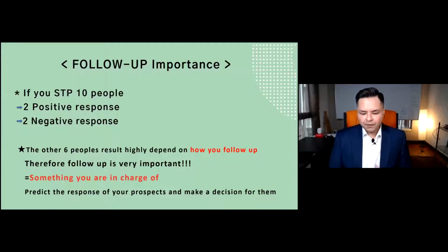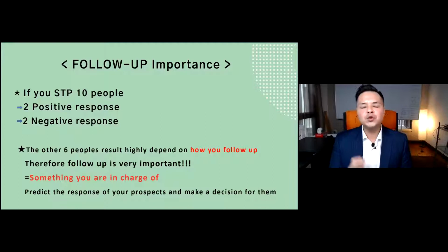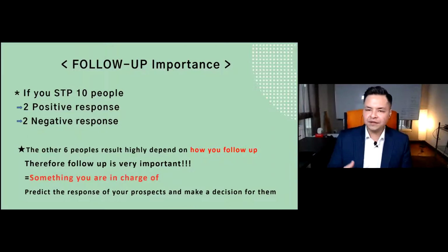A lot of your prospects who you show the plan to will not be able to make a decision to say yes or no. So your job is to explain to them why it's got to be a yes. You make the decision for them. Whether to take a half set or a full set, you make the decision for them. Whether to do full-time or part-time, you make the decision for them. Because they won't know what to do.